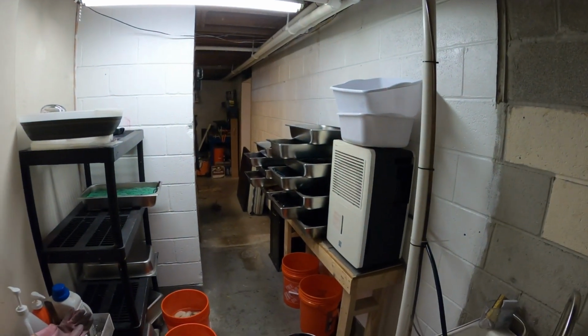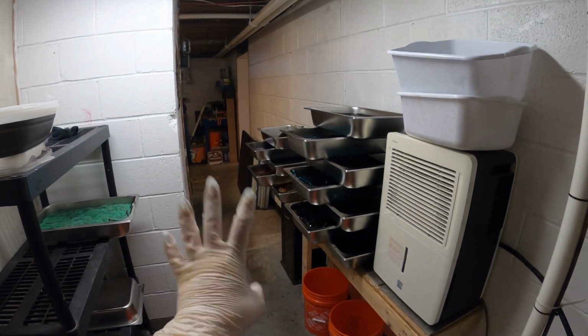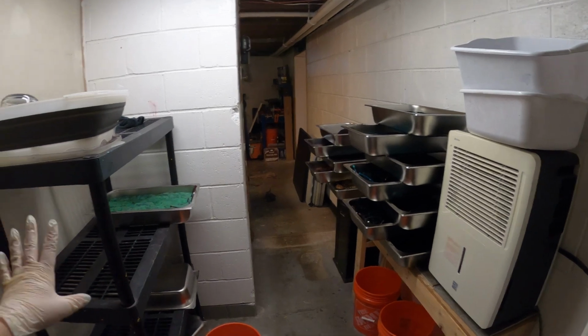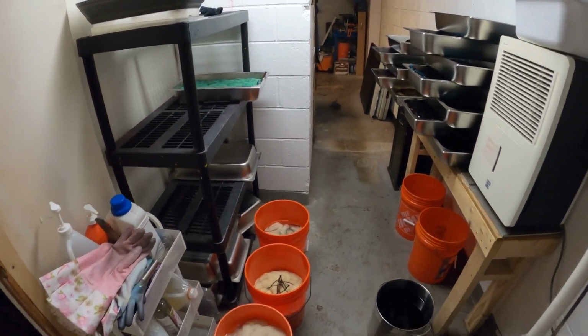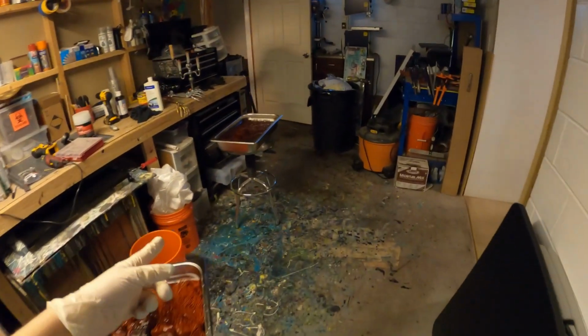I've got all this yarn soaking, or I should say these are all done. Dirty pans that need to be washed. I've run out of space to put pans, so they're there. I have no clean pans. That whole rack's empty. I still have some yarn that's soaking. I literally just have pans everywhere now because I've run out of spots to put them.